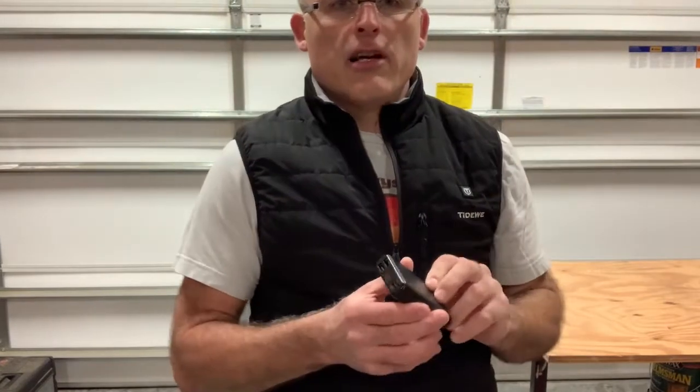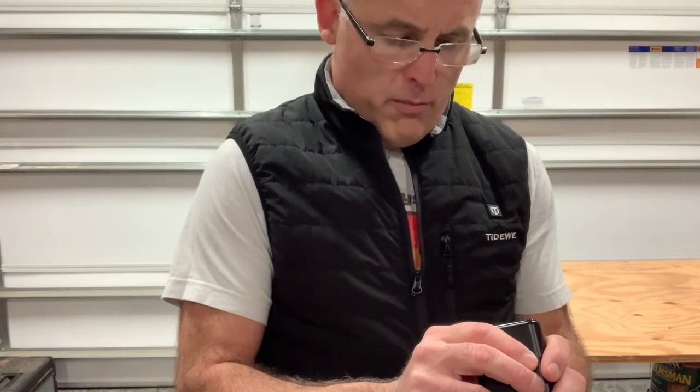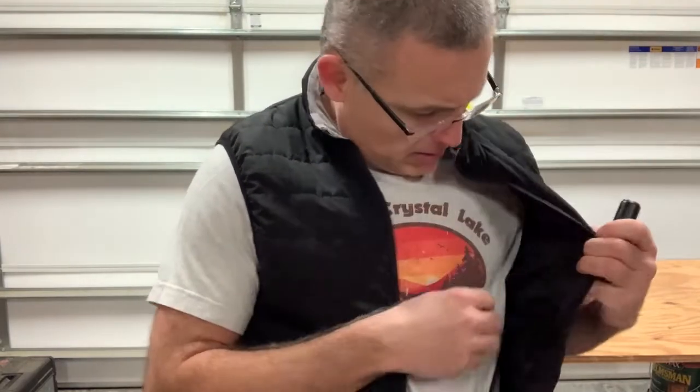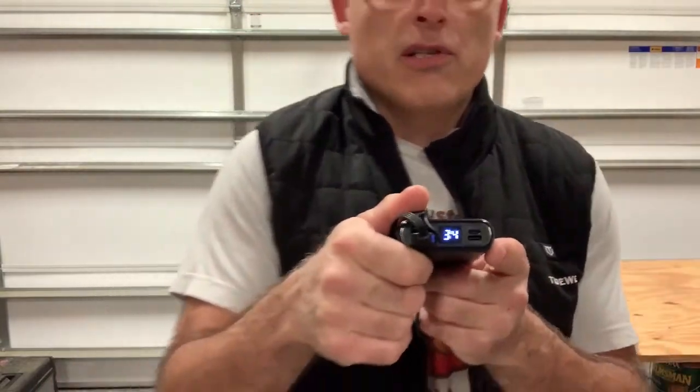I think this thing actually does a little bit better than what it says in the specifications about how much battery life you'll get depending on what level setting you have the vest on. So I sat for maybe 3 hours and it was on the highest setting. This thing says on the highest setting you should get about 3.5 hours. I sat with it for almost 3 hours on the highest setting and I've still got 34% of the battery. Let's verify that. Yep. So I've still got 34% after 3 hours of sitting with this on high power.